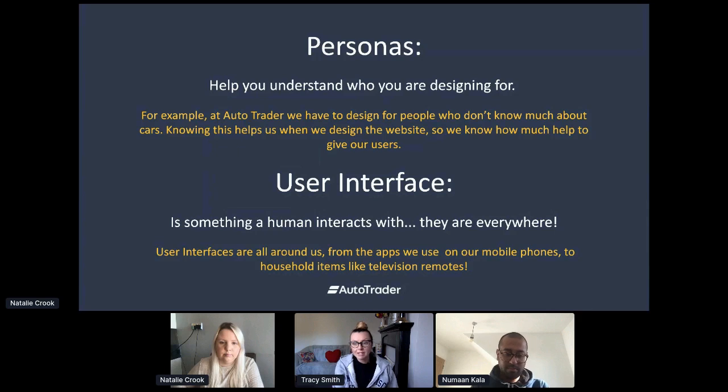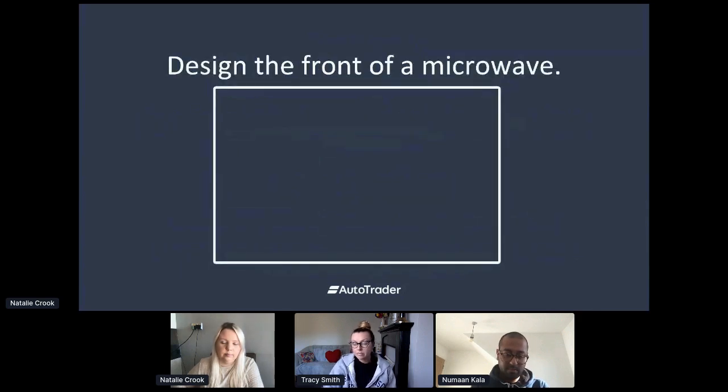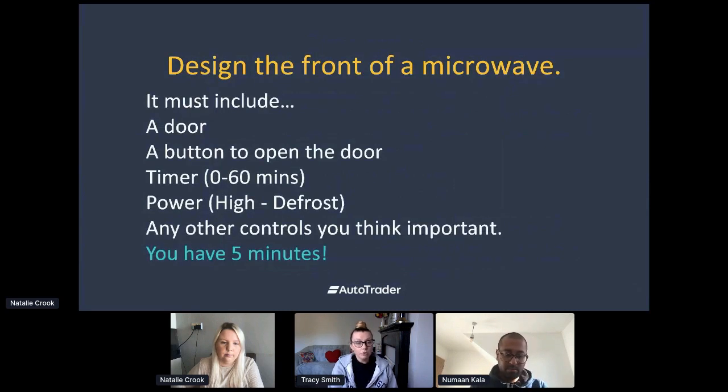So what we're going to get you to do is think about designing the front of a microwave. You must include a door, a button to open that door, a timer, so 0 to 60 minutes, a power setting, so when we think about high power and defrost options, and also other controls you think are important. We're going to put 5 minutes on this and spend a bit of time thinking about that microwave and what functionality you would like on it. So crack on, 5 minutes, and I'll set a timer like Newman did, which I didn't think about. If anybody has any questions, feel free to ask them, and we'll have a look in the chat area. So, 5 minutes.